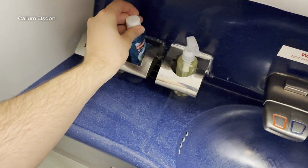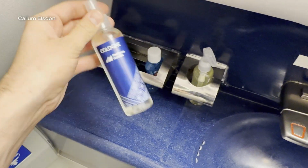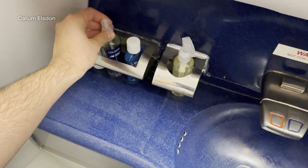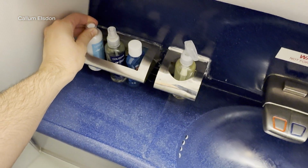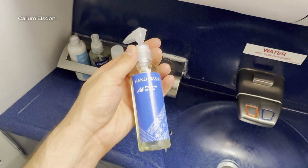Now for a quick check of the bathroom, and there's lots of their own brand amenities including moisturiser, cologne, and a shared Colgate mouthwash. Slightly unhygienic, but there were some cups there to pour into. All pretty unremarkable, but the space was kept clean.